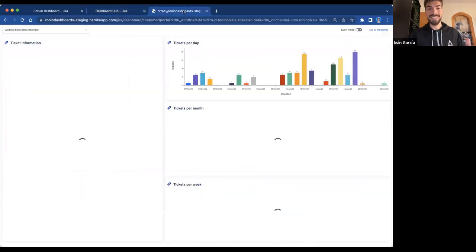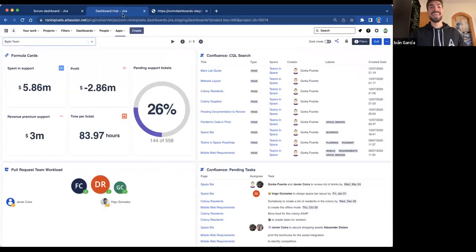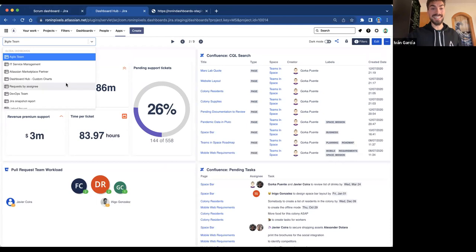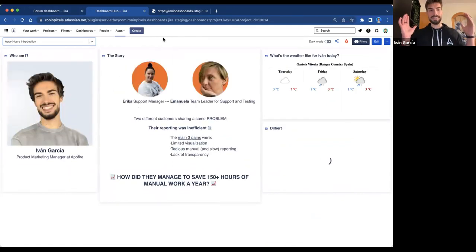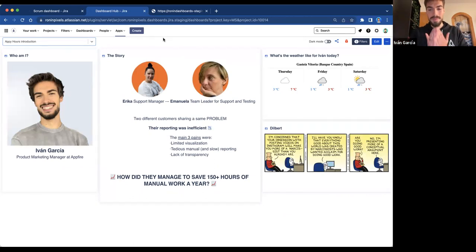And here is the dashboard you couldn't see. And this is the end of the story. I really hope you liked it. These were just two stories, but imagine how many stories could be told with such a powerful app. We have use cases for DevOps and Agile, but let's leave those for the next time.